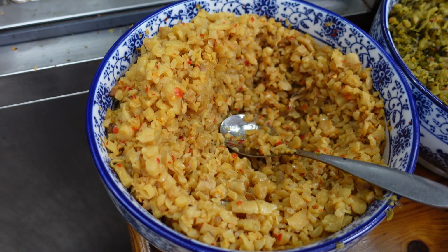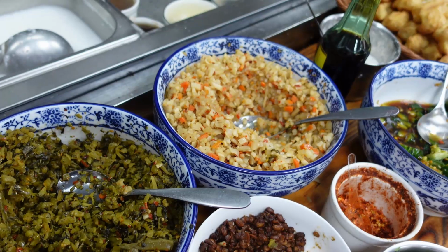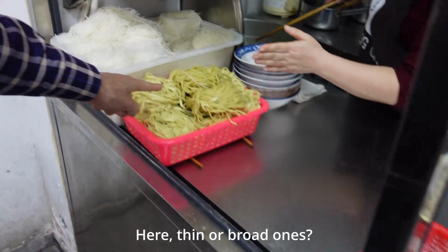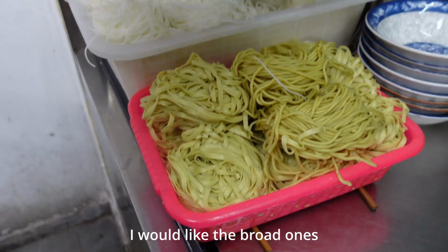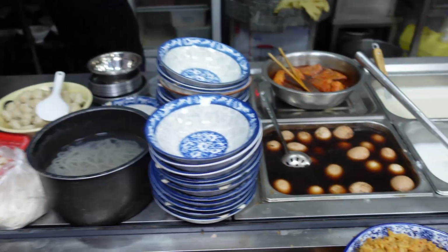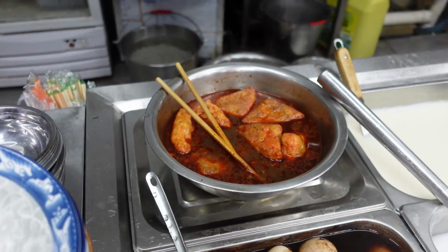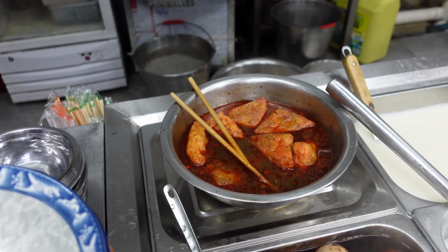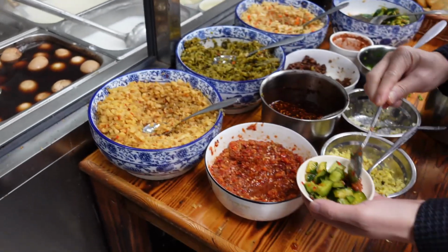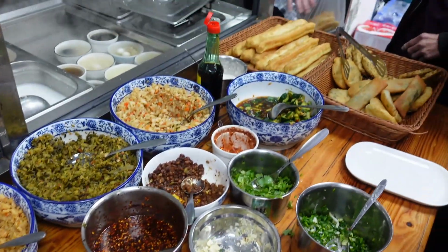Pickled turnip, it's crunchier, a bit spicy. That one's very similar, but that's got sour as well, a bit sour. This one is thin or thin? I want a thin one. Ooh, that's boiled egg in tea. That's fried tofu in spicy chili oil. That's how people do this for free. All these are for free. You can choose.